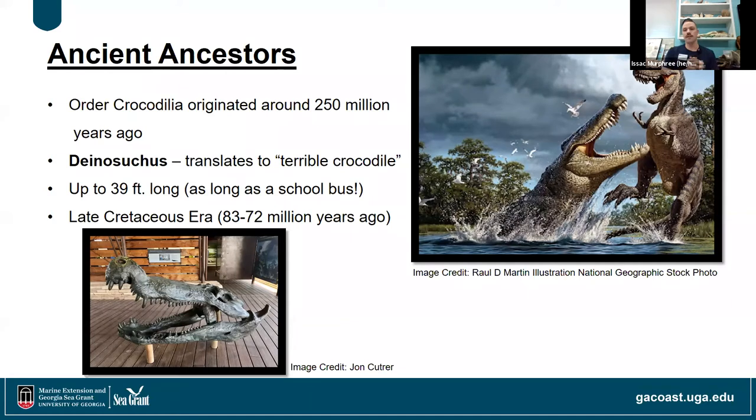And I know we mentioned alligators are our neighbors, but we are moving into their neighborhood. They're not moving into ours, since they have been around for a long time. And that's why we want to be good neighbors, because we're moving in, we want to put our best foot forward.